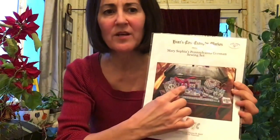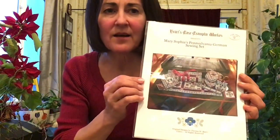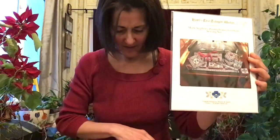So there are 23 little individual pieces to all of these sets. And I thought it was charming, interesting, a challenge. So I ordered this pattern. I did convert the colors. The colors are pretty traditional, reds and greens.